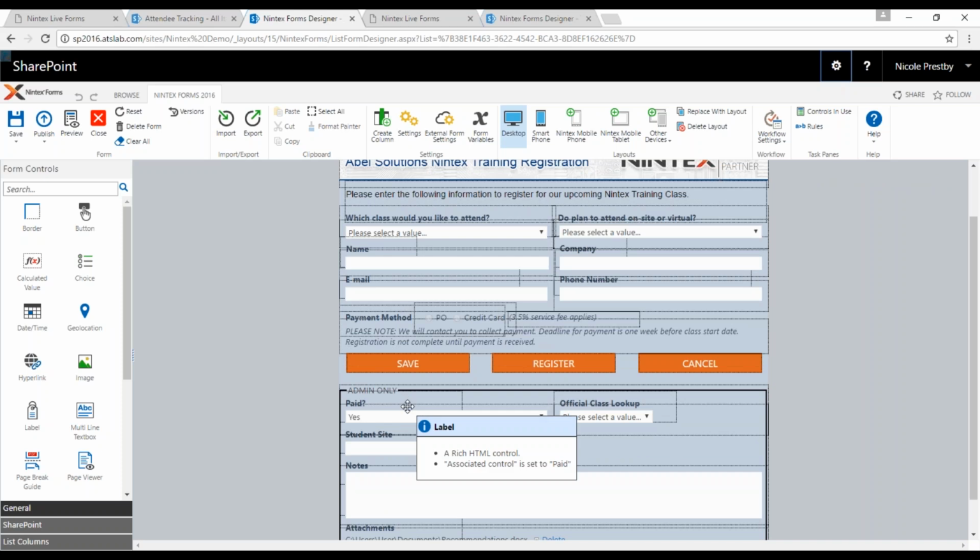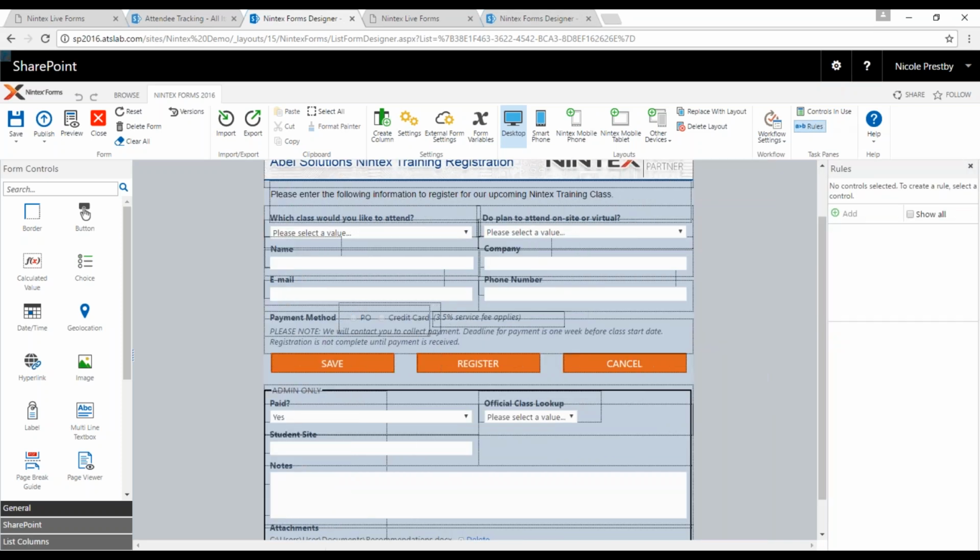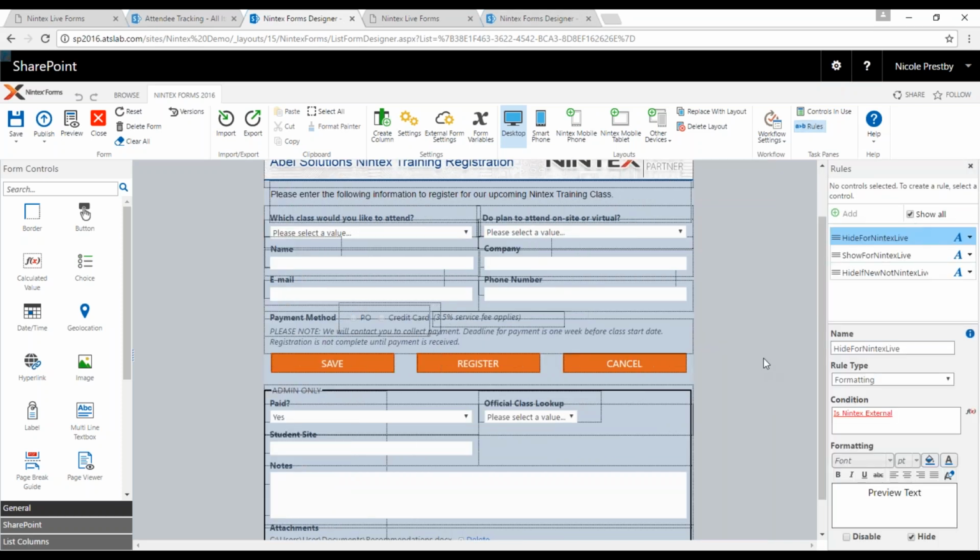Now, you may be familiar with the rules engine that comes with Nintex Forms and allows you to specify conditions. Let me open that guy up. It's going to allow us to specify conditions under which form elements show, hide, enable, disable, or even we can specify conditional data requirements and validation. One of the common properties that we have access to when we're building out our conditions for these rules is to set specific rules to fire based on whether or not someone's accessing the Nintex Live or the external version of the form. So in this case, that's just what we've done here.